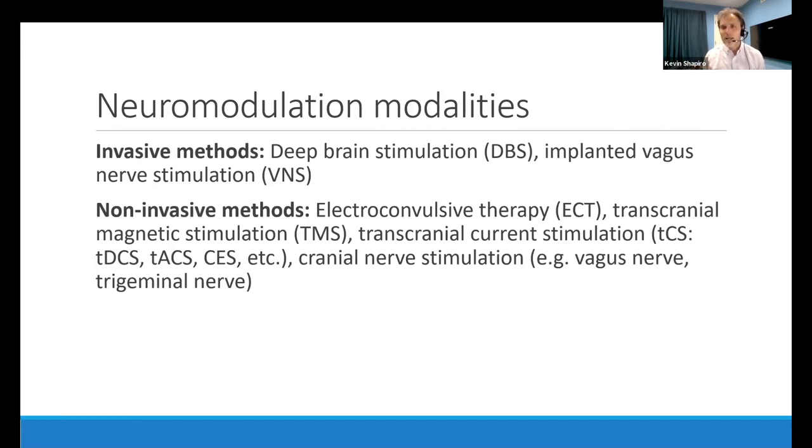Now, there are also non-invasive methods of neuromodulation that don't involve surgical implantation of a device. The most famous of those probably is electroconvulsive therapy, which has been around since at least the 1930s, and involves the use of electric current to essentially simulate seizures, and that has been shown to be a quite effective treatment for serious psychiatric conditions like depression and catatonia. Unfortunately, that therapy also is associated with some risks and side effects. It does typically require anesthesia and has to be done in the hospital setting. So it's not really practical, except in extreme cases like the ones I mentioned.